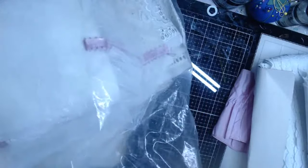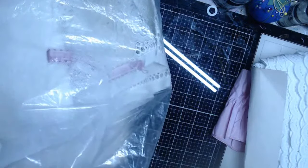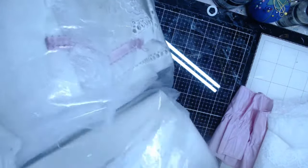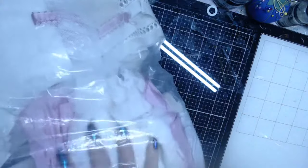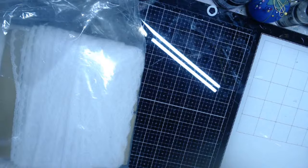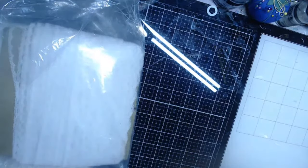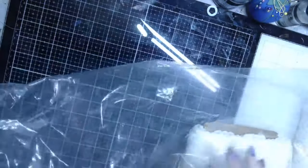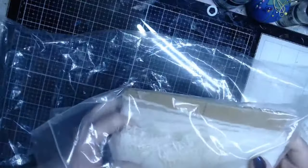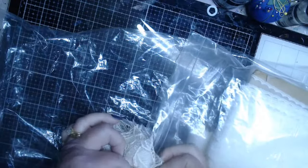Kathy already knows. No clue. $7.99. $7.99. So I didn't think that was bad. And then I got this also for $7.99. I guess they figured the stuff in here was a little more valuable. So there's not much in this bag.